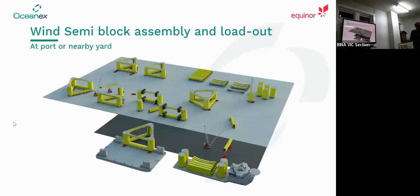So Jordan, what's WTG? Oh, wind turbine generator. So that's the turbine tower and blades. When you see it, it's usually from Europe, so they say WTG. It's everything above the foundation.